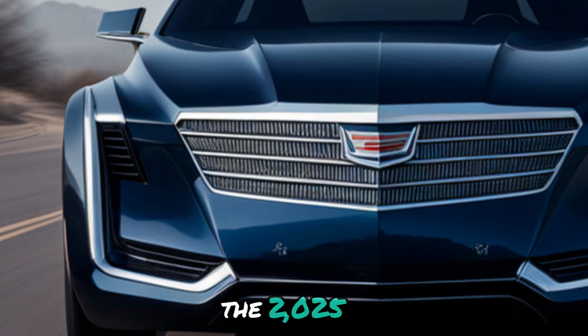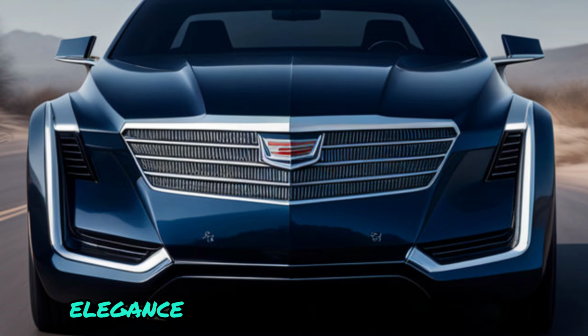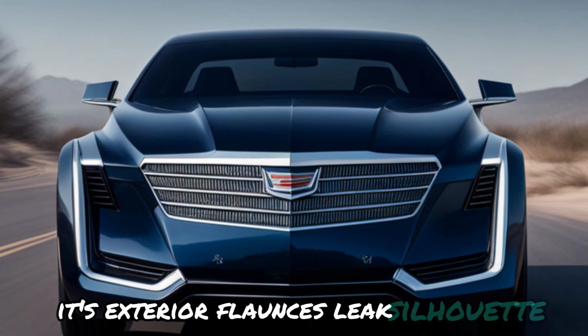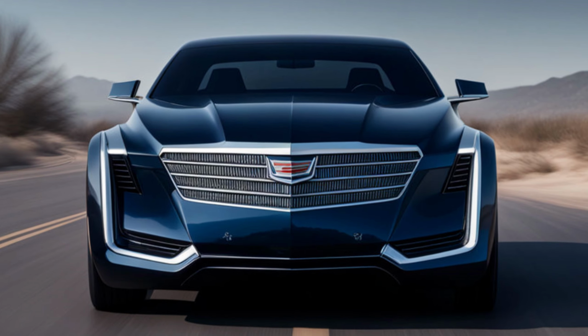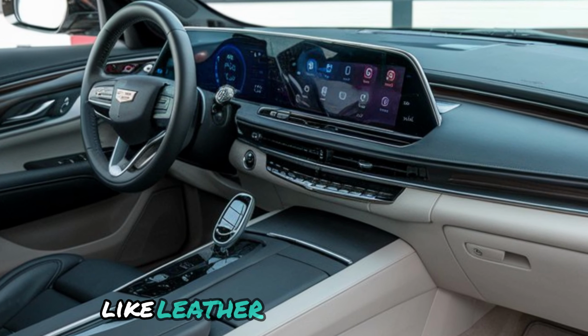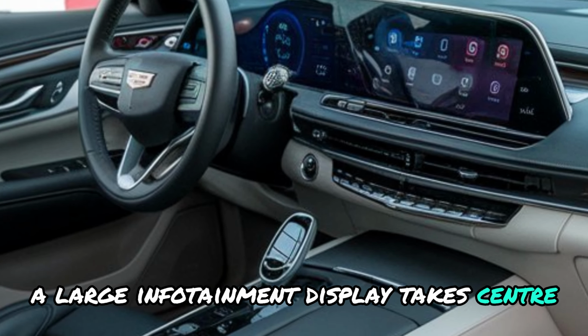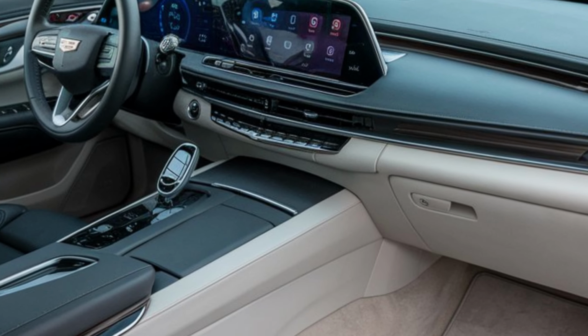The 2025 Cadillac 60 Special embodies a harmonious blend of classic elegance and modern sophistication. Its exterior flaunts a sleek silhouette, characterized by flowing lines and a prominent grille. The interior cabin is a haven of luxury, featuring premium materials like leather and wood accents. A large infotainment display takes center stage, complemented by advanced technology and intuitive controls.